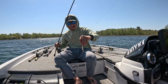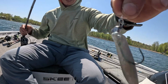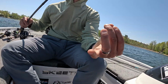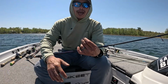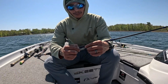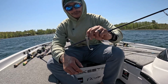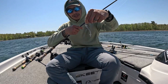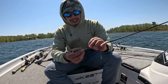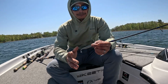Okay, so what I do is I put a little clip on this, okay? And that clip is to kind of simulate the same idea that it would be when I use that VMC ringed EWG hook. It just gives the bait more action and more freedom to move. Okay, so if you see that when I hold the clip and I just move it side to side, see how freely that thing moves? So it just gives the bait a little bit more action and makes it look more natural to me.